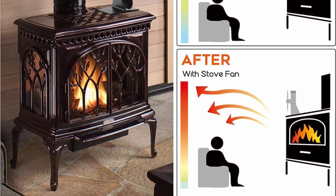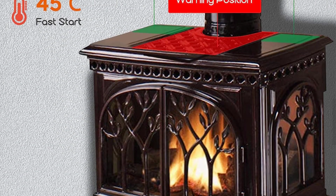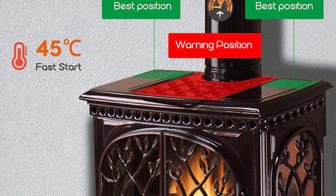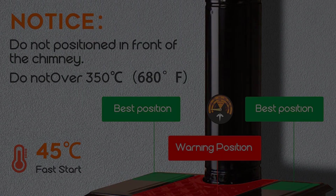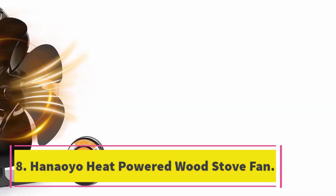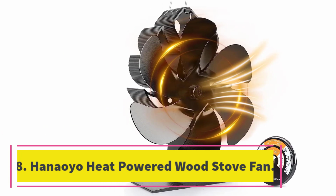The wood stove fan self-regulates its speed according to the ambient temperature in the room, which also acts as a fire stoking indicator. Warranty: warranty information is not provided. Number 8. Hanaoyo heat-powered wood stove fan. Hanaoyo's wood stove fan is one of the most powerful options on our list that offers an impressive performance.